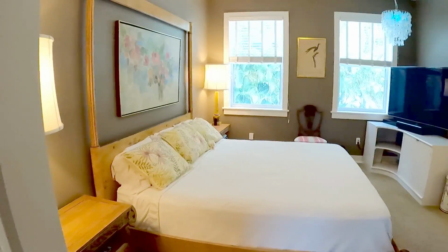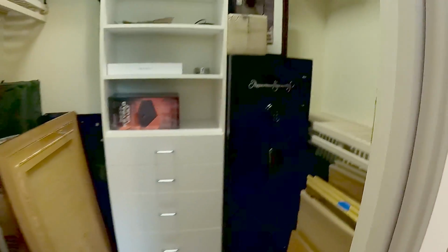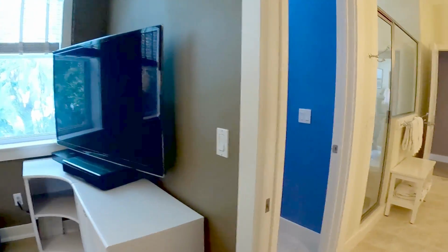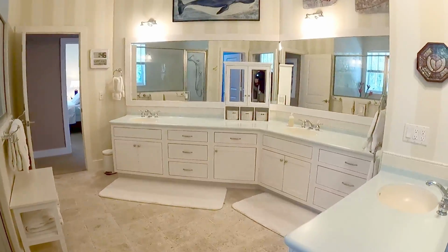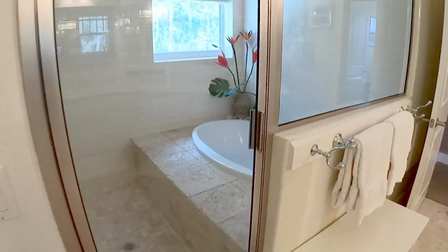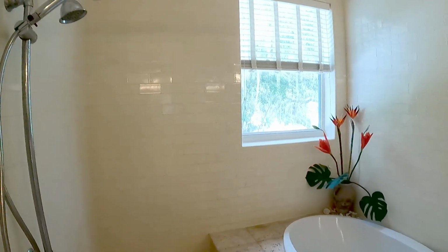A really good sized space. Every bedroom in this home does have an ample sized walk-in closet with built-ins. And heading into the bathroom, this is the bathroom for all three bedrooms upstairs. It is quite large, there are three sinks. You do have a water closet here. And then in here you have a combination shower and tub space.